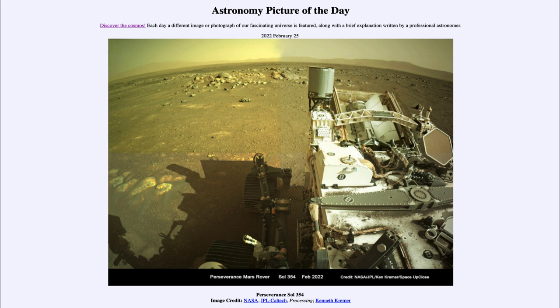So what do we see here? Well, this is the Perseverance rover on the surface of Mars within the Jezero crater that it is exploring. And the image we see here was taken on day 354. So how do we measure the days on Mars? Well, we use a Martian day instead of an Earth day.